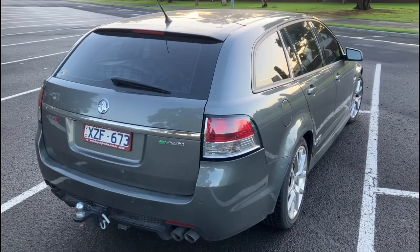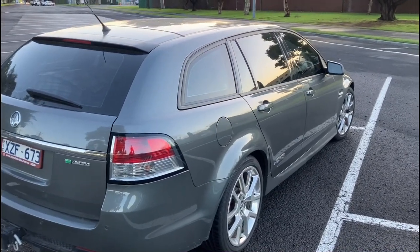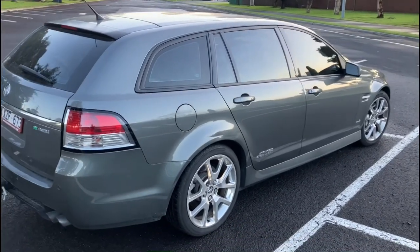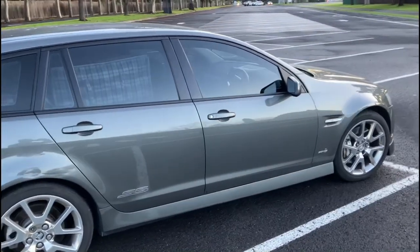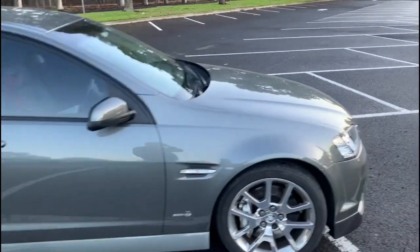It's got that active fuel management, so it can deactivate cylinders and things, but certainly more successful than the old Cadillac 468 concept. I think with modern electronics it's able to manage that a lot better. But yeah, really nice car, rides well, and plenty of good performance.